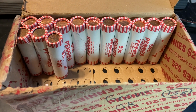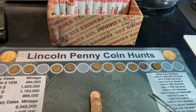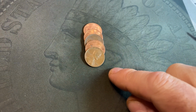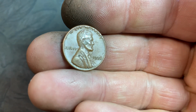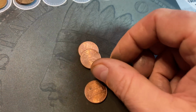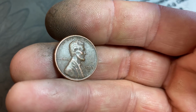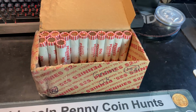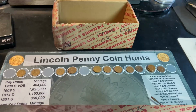Well, we're on roll number 87, and this box has definitely cooled down, but I always think it's funny that whenever it's cold, sometimes you have a good roll. And we're going to have wheat cent number 17 and 18 in the same roll near the back of the roll. Wheat cent number 17 is going to be a 1956 Philadelphia, and I already saw the date because it was peeking out. Wheat cent number 18 is going to be our first from 1957, and it's a Denver. Hopefully, we can get a couple more to make 20 like I wanted. We still have 13 rolls left.